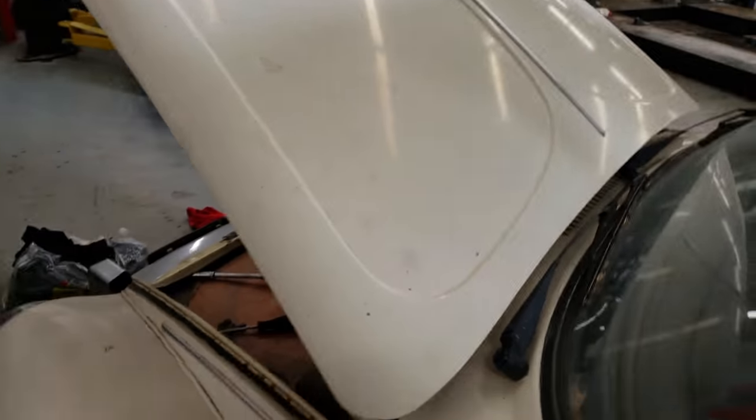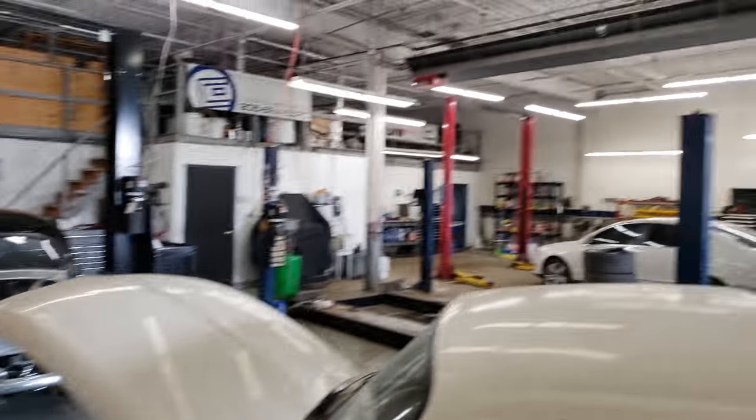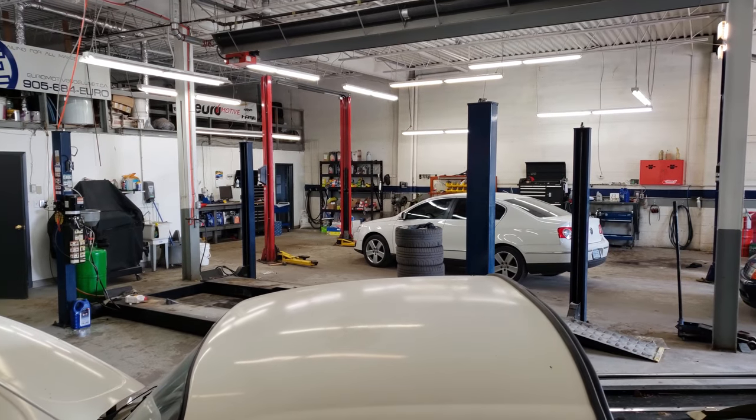It's been a bit of a long day, so I'm going to go home and save this for another day. I was going to clean it today, but as you can see, here's my car at the other end of the shop. There's my boss's car. And the hose is all the way over there, and we don't exactly have a long hose. So, another day.